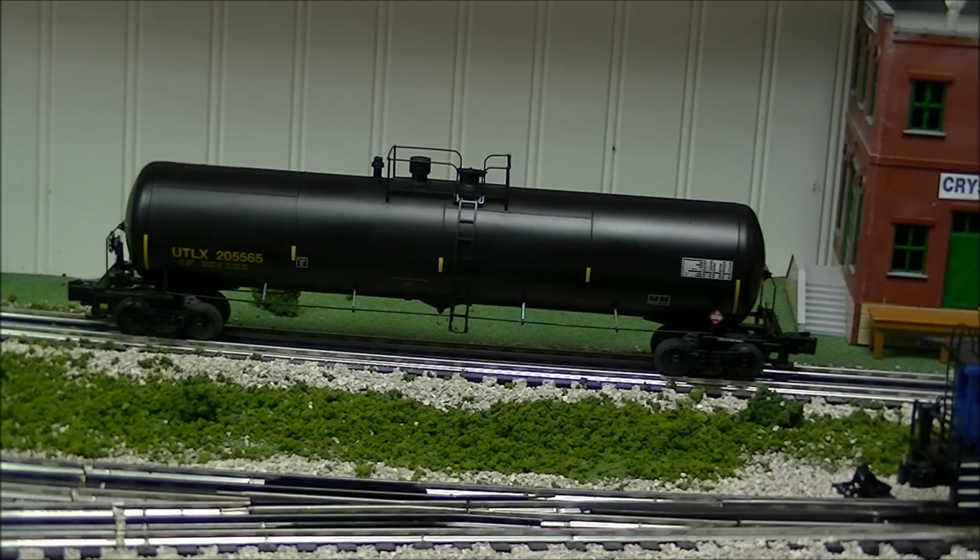Procore is one of them. Procore tank cars have a big name on them and come in black. There's green ones, there's white ones, so they're in a variety of colors. So there's a couple different road names that are colorful if that's what you're into, but if you're more or less wanting realistic, modern day, what you really truly see all the time, UTLX is the one road name that you would see everywhere.